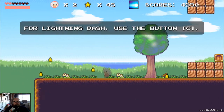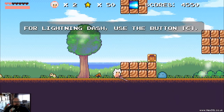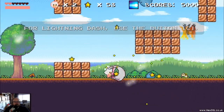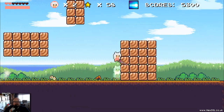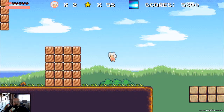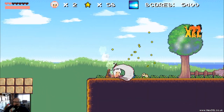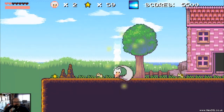Yeah, just trashing everything. I wonder what happens. Do I get like 50 stars that I get a cookie? Nope, 100 stars for a cookie, maybe. Okay, yeah, I went for the back attack. Yeah, this plays fine on keyboard. So yeah, that's fine. It looks kind of like a weapon, it looks weird.